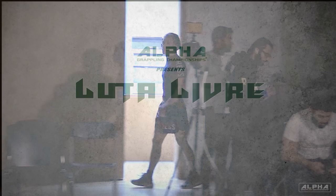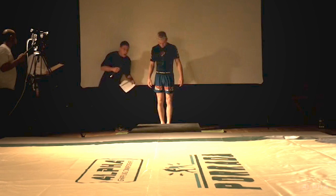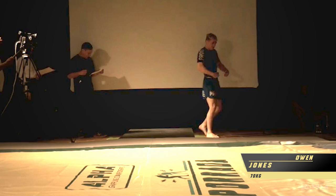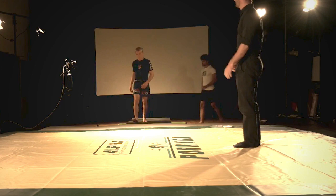Next up, we have Owen Jones versus Alex Ioannou. Owen Jones making a good name for himself in all the regional and local events. Also a youngster, Owen Jones weighing in at 70 kg. His opponent, Alex Ioannou, a last minute replacement for Jay Herridge, and also weighing in at 68 kg.